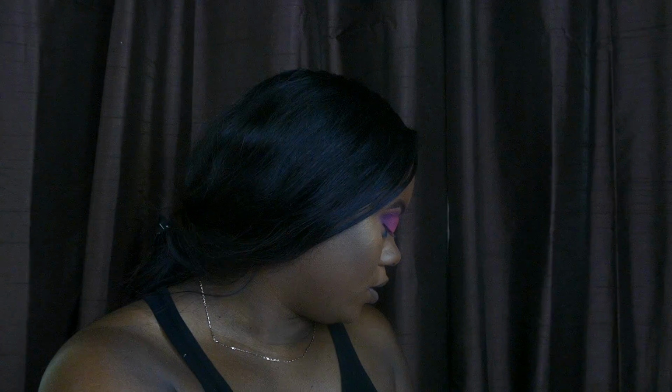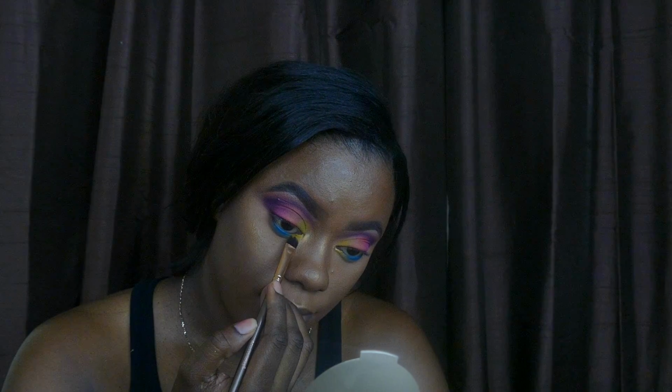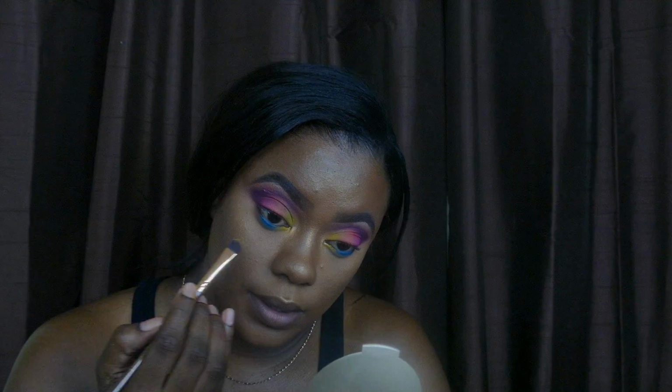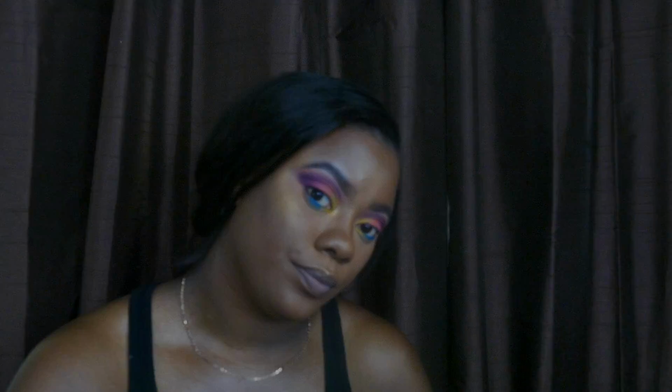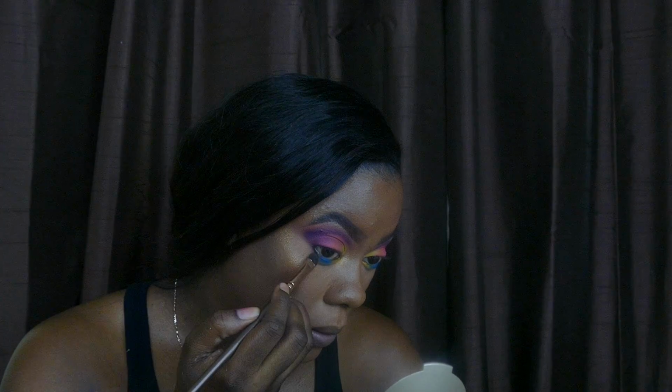So I use the blue in the 35B palette and the yellow from the top, the one at the bottom. So it's the blue and the yellow, and then I'm going to add the purple as well to the outer corner.